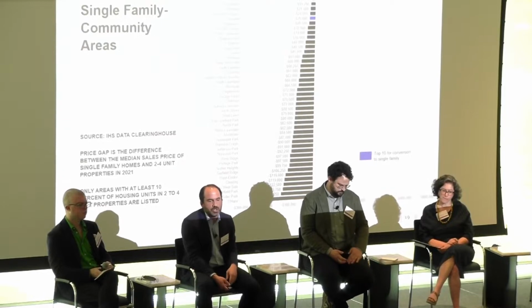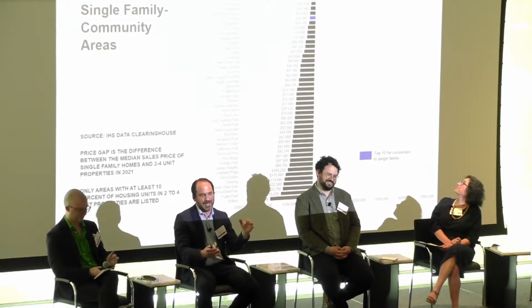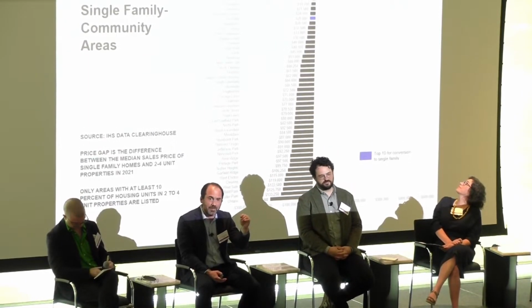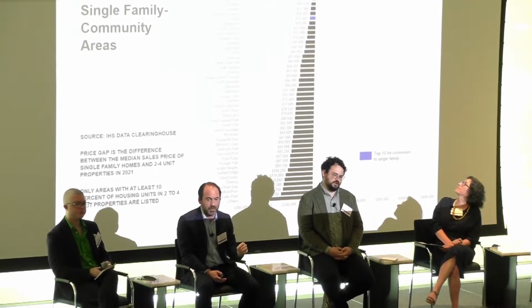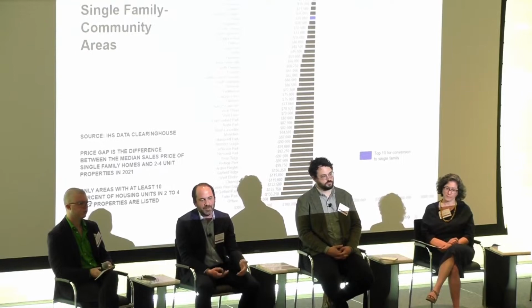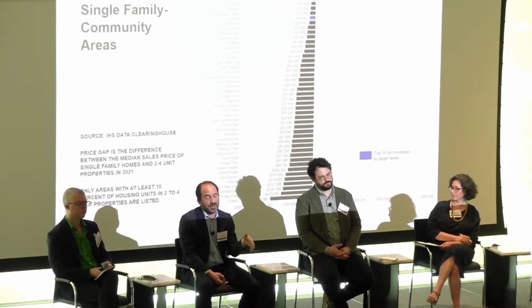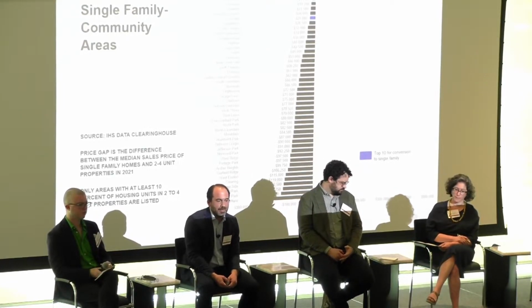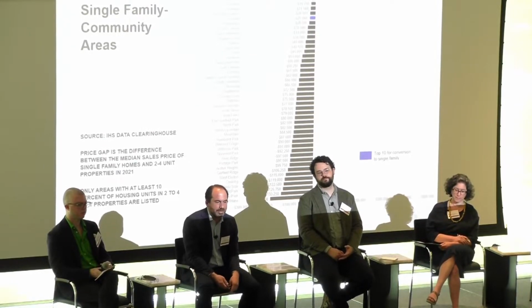And then if you look at this chart that I'm sure no one can read, the whole point is really just to get a sense of the colors. Light blue areas are in the top 10 of conversions to single-family homes. Dark blue, not in the top 10. So you can see that all the areas that had a higher median sales price for single-family homes were also in the top 10 for conversion activity, right? So that's what we think is a fairly significant correlation between the relationship between single-family and 2 to 4 unit sales prices, and an indicator of risk to the 2 to 4 unit housing stock. So trying to think about how to get ahead of some of that pressure in some neighborhoods that maybe aren't in the top, but still experiencing that pressure.